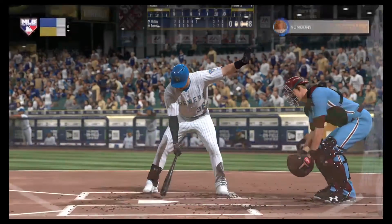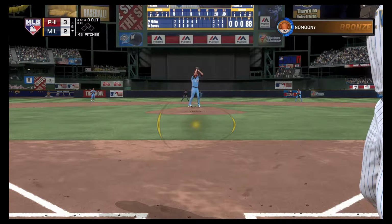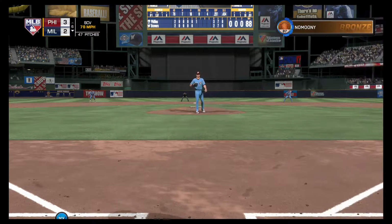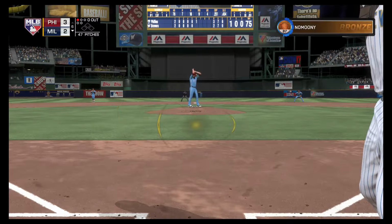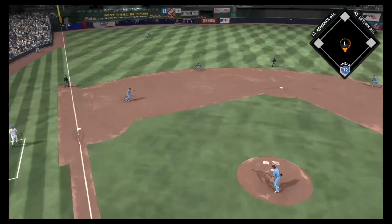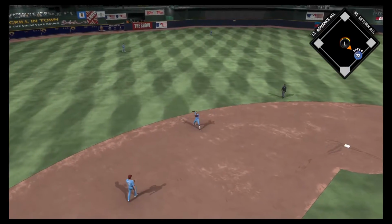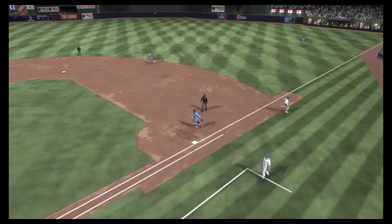Here's Bryce Harper now. It's been an 0 for 2 effort for him to this point. Right fielder, Bryce. And this one's not close. It's in the dirt for ball 1. And the pitch. Drilled on the ground to short. Sanchez is up with it. And the throw to first is in time. 1 gone.